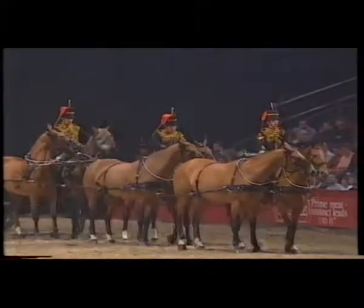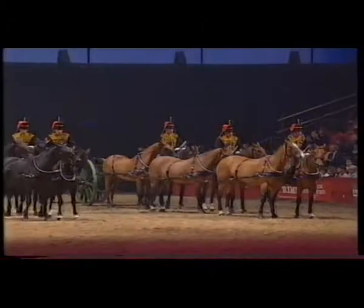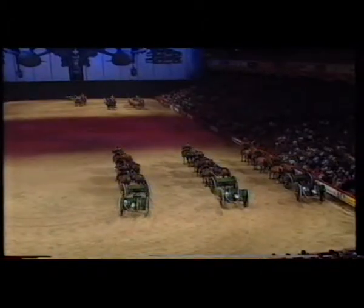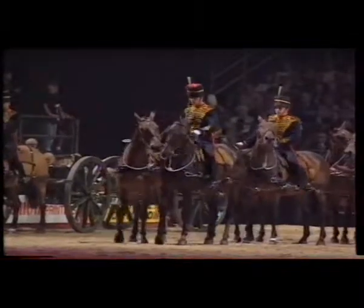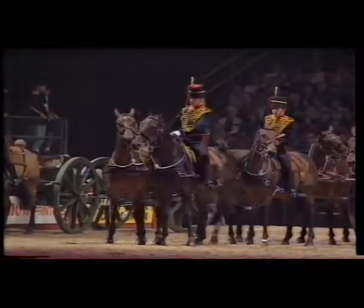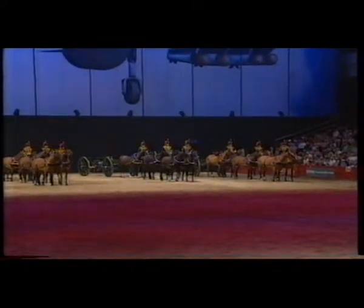The King's Troop was named by King George VI in 1947. He wanted a troop in traditional uniform to be available to take part in the great state occasions. We'll see something of that in a moment. But first, they line up for the half-battery charge.